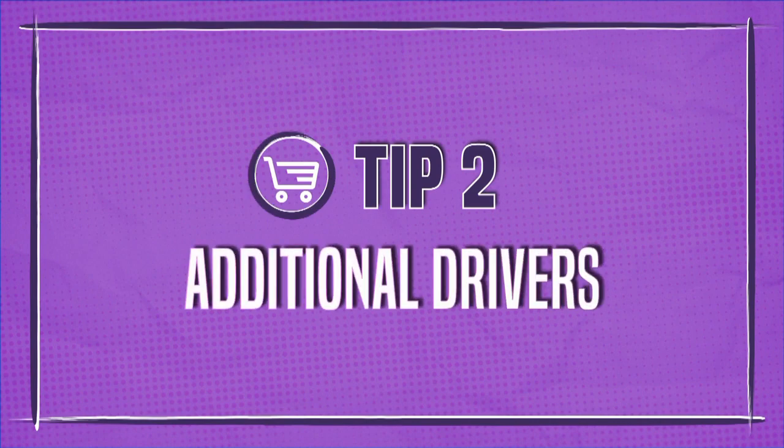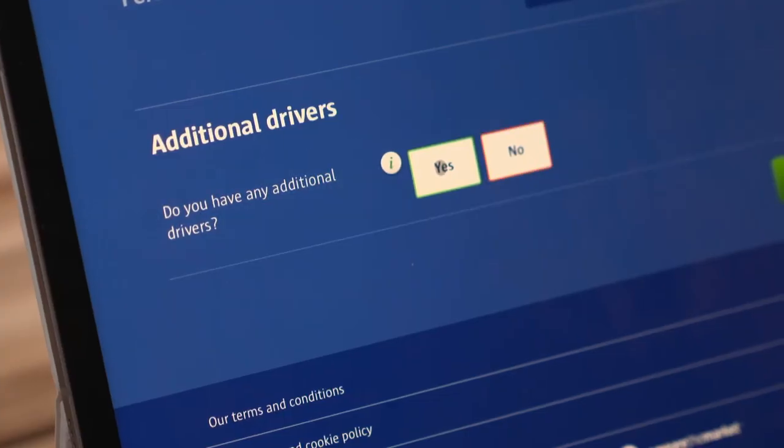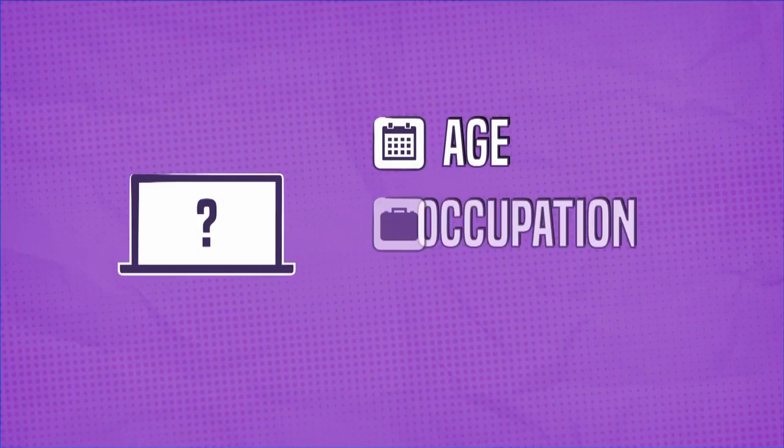2. Additional drivers. My next car insurance top tip may sound like a counterintuitive one, but stick with me. Try adding another driver to your policy. You'll nearly always have the option to. If the other driver is deemed to be a safe bet, they might bring your premiums down. How much you could save will depend on factors like age, occupation, and where they live. But there are plenty of people who have saved using this trick, so it's certainly worth a try.